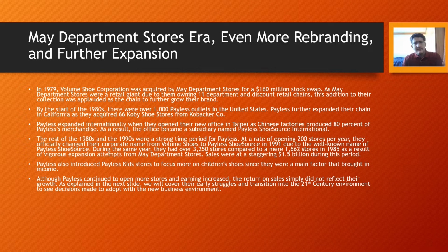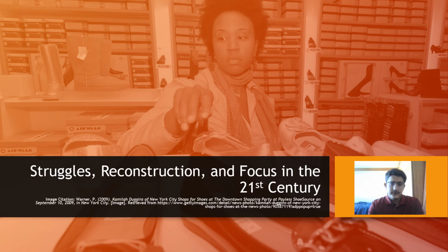Although Payless continued to open more stores and earnings increased, this return on sales simply did not reflect their growth. They were slowing down during this time period. Many department stores wanted to vigorously expand. They were losing money during this time period and they wanted to expand their portfolio even more. They're becoming a burden on them, and as explained in the next slide, we'll cover the early struggles and transition into the 21st century that caused the decline in sales for many department stores to sell the company overall in the new business environment. So here we go.